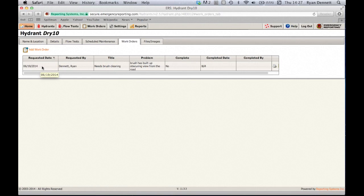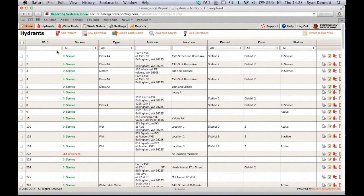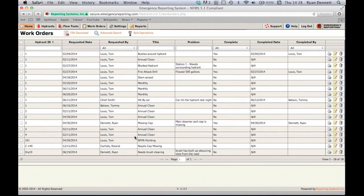Before we go on to completing this work order, we go back to our grid view here. Up at the top, you'll notice that there is a work orders button. I'm going to click on that, and what that will do is that will show us a list of any pending work orders that are showing up in the system. So from here, we have the ability to, again, edit that work order, or if we knew the hydrant, we could have gone in just like we did before to edit, or go directly to the work order.